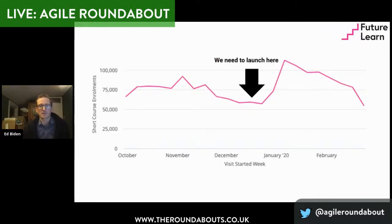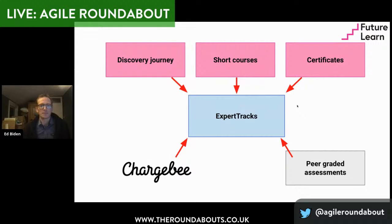For expert tracks, it was a very similar story. We started looking at this in September, October, and we knew we had this traffic spike in the new year as everyone has great intentions about bettering themselves and going learning. So we really wanted to launch in late December, early January, before this traffic spike. That again meant that we didn't have time to build stuff from scratch. We had to repurpose as much as possible.